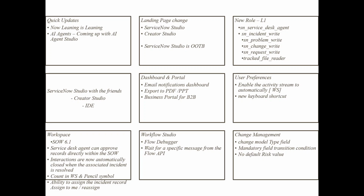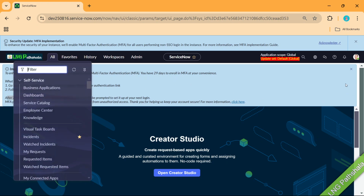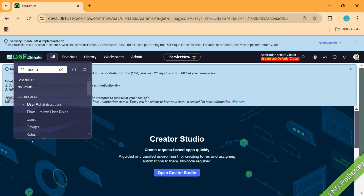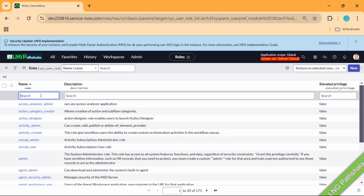ServiceNow introduced a new role to make the L1 team more efficient. If you remember, in Xanadu as well, ServiceNow released a few roles, but now a new role has been introduced called the Service Desk Agent, that is for the L1. Let me go here because I have to set these things up. So one new role has been added. It is sn_service_desk_agent.